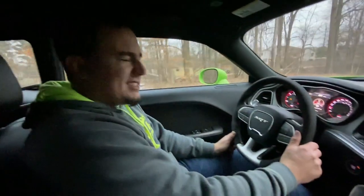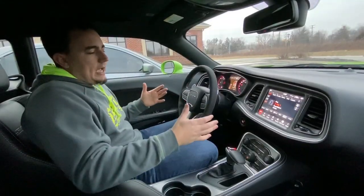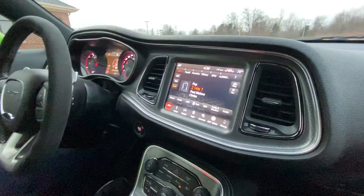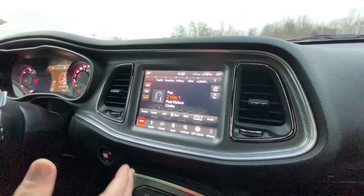I think that qualifies as a pretty decent burnout. Alright guys, so what I'd like to do now is kind of go through some of these other modes and features that the car has, to kind of show you what this car is capable of.